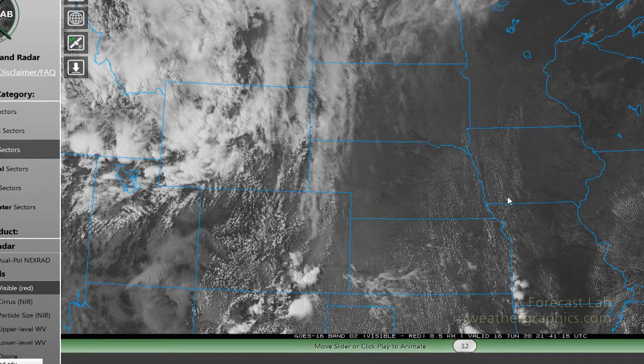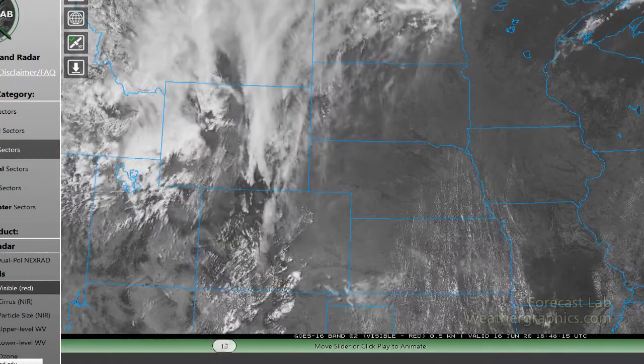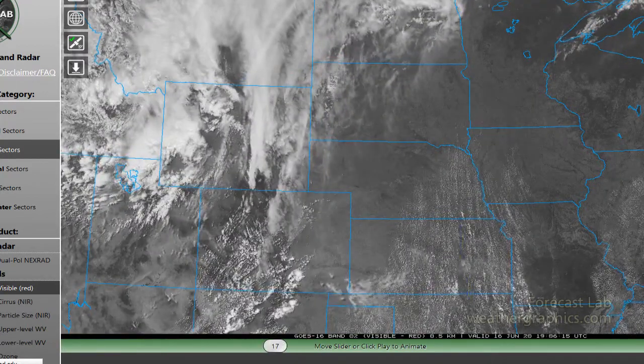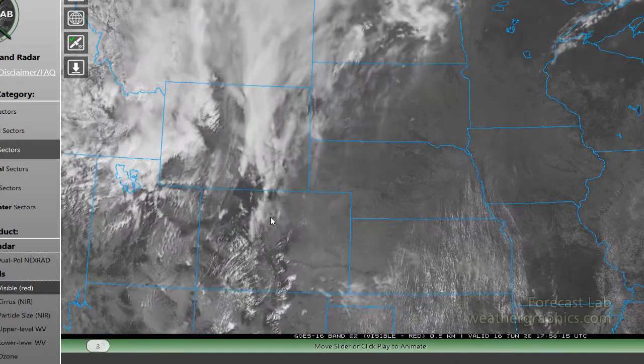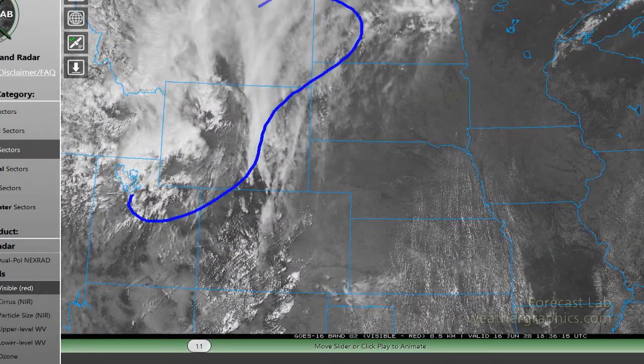Looking at the north central U.S., it looks like mostly this is under the influence of high pressure. We've got southerly flow right there working up the Great Plains. So it looks like maybe high pressure over the Great Lakes, and pretty clear evidence of low pressure along the Rockies.